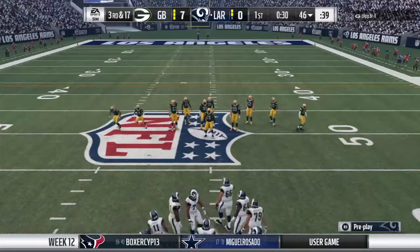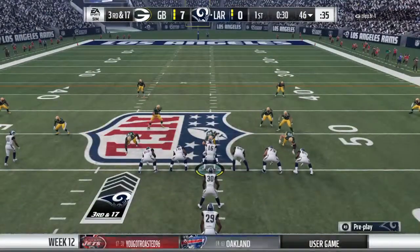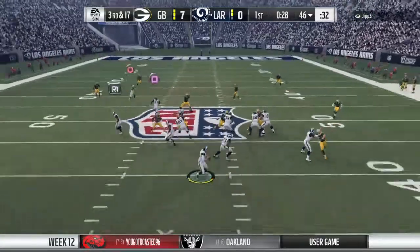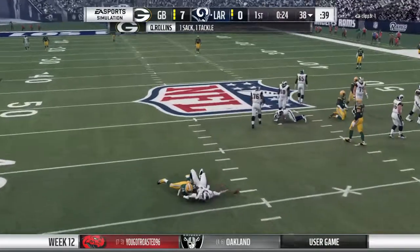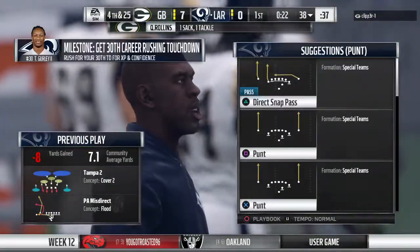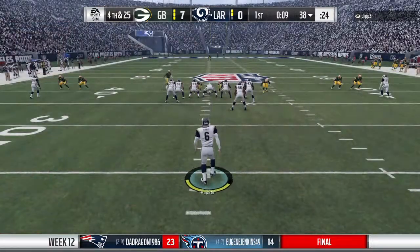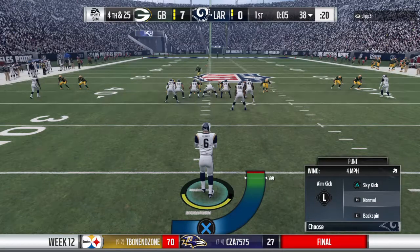And some secondary help here for the defense in the nickel on 3rd and long. To throw is Goff. Pressure, and down he goes. Brandon, what I remember most about playing with guys who knew how to rush the passer, they would just tell you, just cover people for me, just long enough for me to get there. And that's exactly what happened on that play.